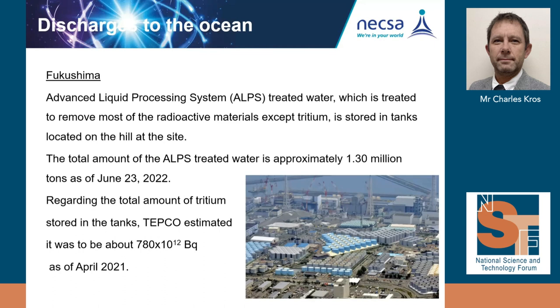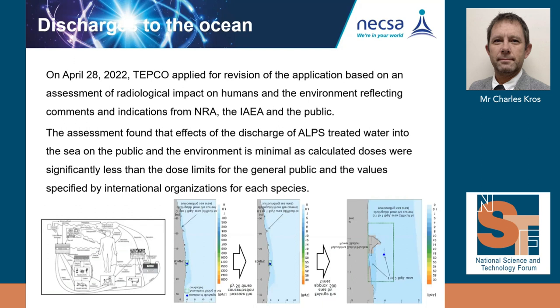And what do they do with this water? By knowing what the effects are of tritium on humans, the ocean, and biota, and knowing how it will behave in the ocean, knowing what the characteristics of this ocean are in terms of sea streams and how it will disperse, they were able to do an assessment. And by doing that assessment, you can quantify what would be the effect of releasing so much tritium into the ocean. And ultimately, they concluded that it would be minimal. I think the term they use is negligible.